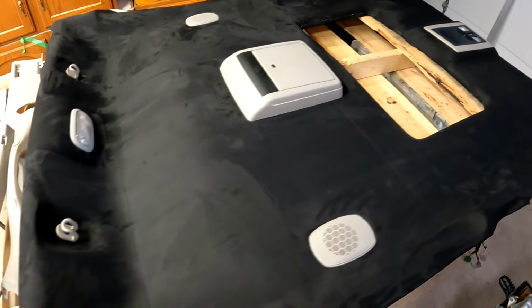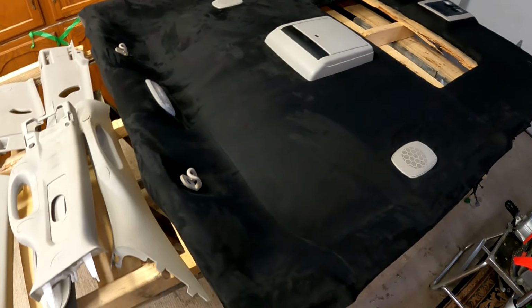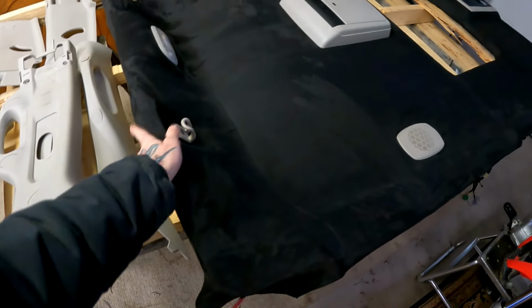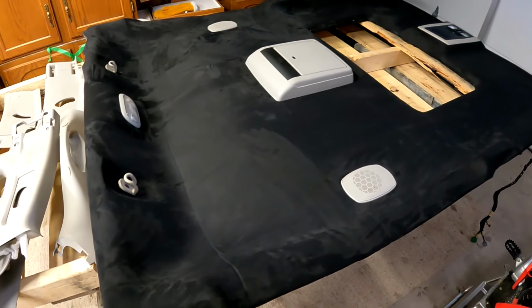But this is the black headliner, so it looks way better. I'll put some photos up of what it looked like before, but it's essentially this color, and it was all water stained. So since all this was out of the truck for the water issue anyway, I figured I might as well just get the material.